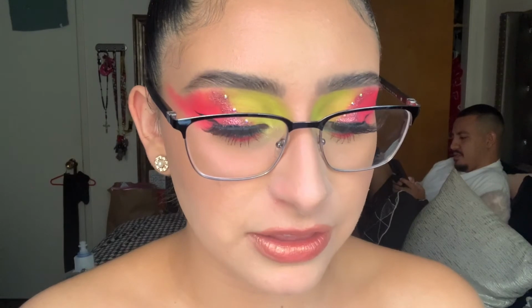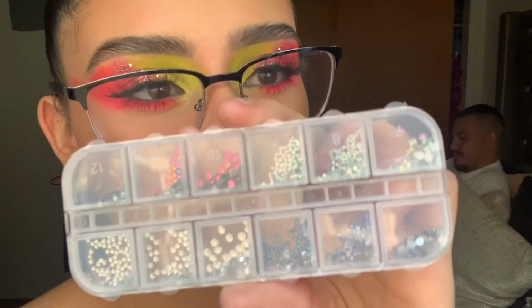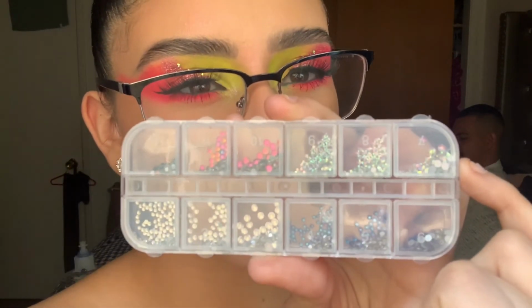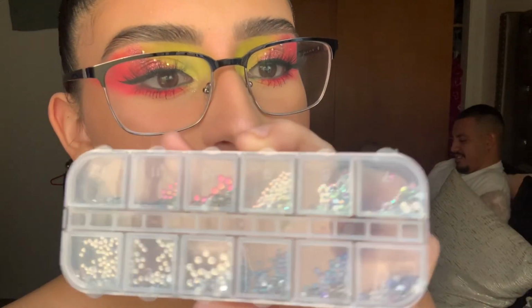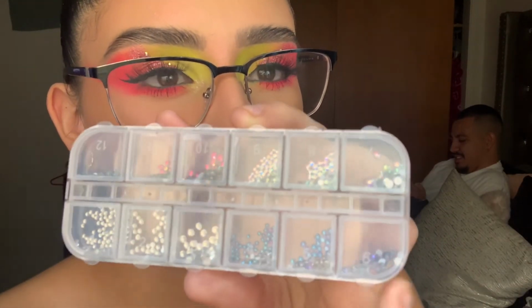So one little set of them is purple and green, and the only thing I can compare the other one to is Swarovski crystals. It comes with basic silver ones, and then rainbow bluish ones, something kind of extra. But like I said, if you guys are ever in the mood to do something extra with your makeup, these are definitely cute to do.